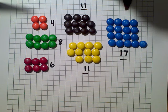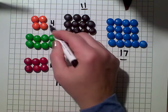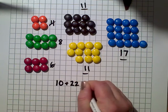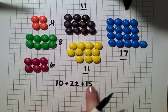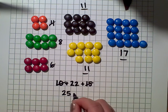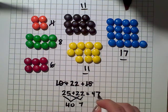I'll add those up. So I'm going to add my numbers of 10. So 6 plus 4 is 10. So I'm done with that one. And then 11 and 11 is 22. And 8 and 17 is 15. And I can add these. 10 plus 15 is 25 plus 22. 20 and 20 is 40. And 5 and 2, 7, 37.